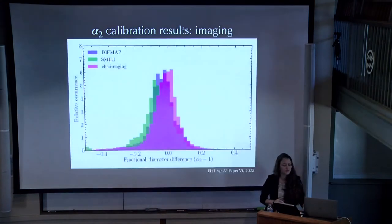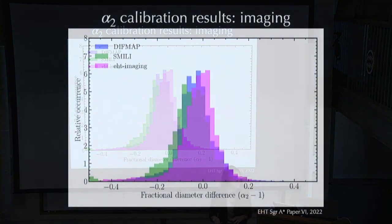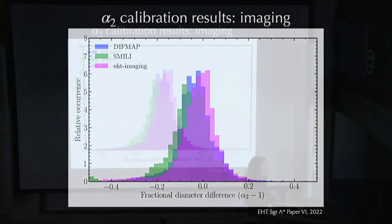And so the results for alpha 2 look like this. The different colors here are different imaging algorithms. And so we, again, treat each of these separately. We don't try to combine them. And we have essentially three different alpha 2 calibrations. And the alpha 2 calibration of each algorithm will be applied to the results of that algorithm.